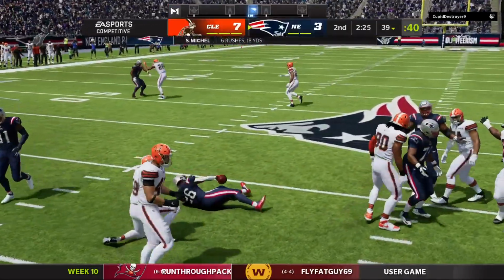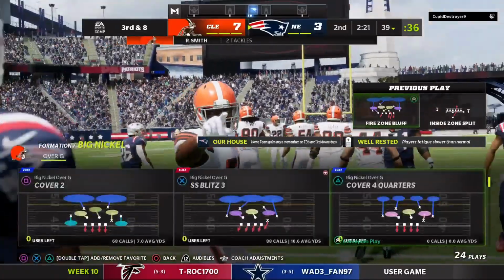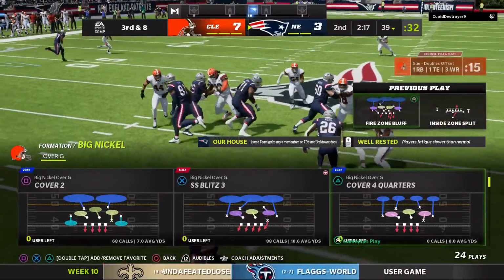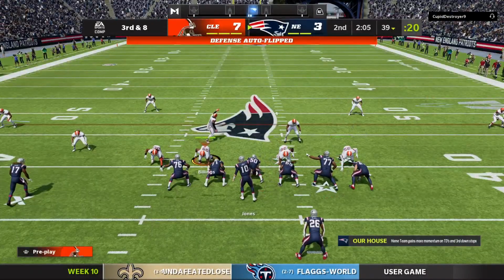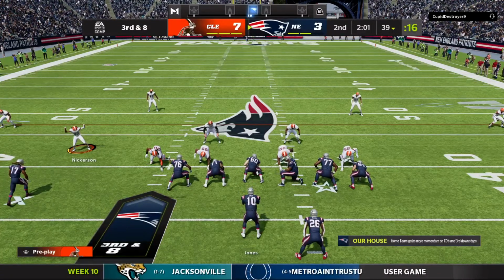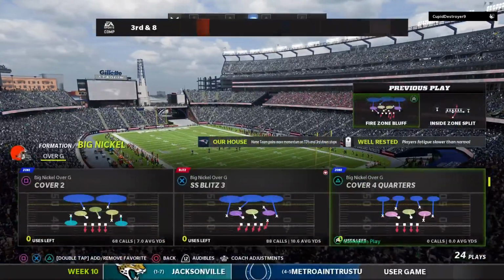And the play goes nowhere. Losing yardage back near the 40 at the 39. Now they're staring at a 3rd and 8. That last play backwards a yard. 2 minutes to play in this first half. 7-3, our score.